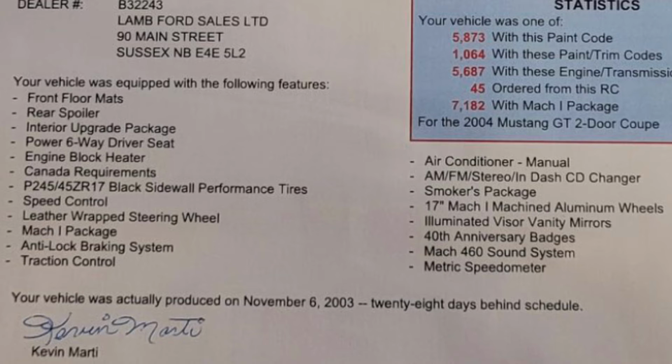And so yes, it was a 2004, but it was made in November of 2003 because Ford starts making the next model year around August or so. And so this was a car that was a 2004 model, but it was an early 2004.